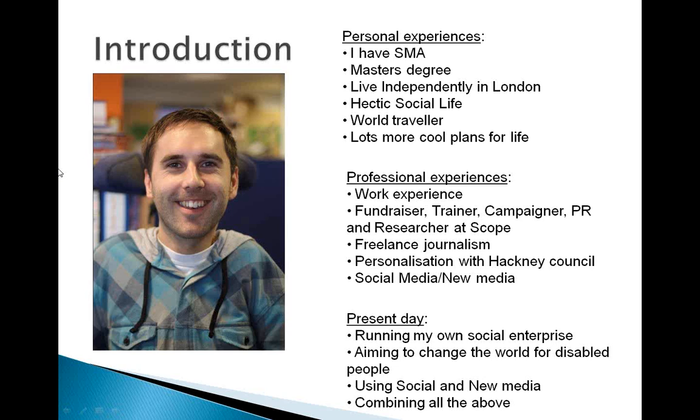I got that at Coventry University, finished about 5 years ago, as I mentioned. I now live independently in London with my care team. I have a pretty hectic social life, so I'll give you the blog details later, but I try and write an article or two every week so that people can see the real living side of being disabled, and that obviously should and has to include having a good time as much as work or education and the fundamental things that we also need to get through and sort out as well.